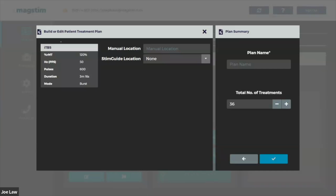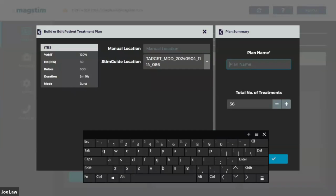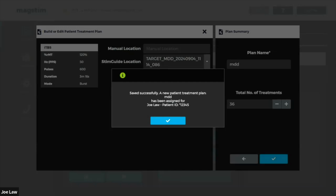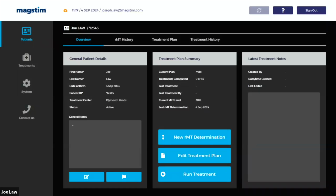I've selected iTBS theta-based, but now it wants to know, where do you want to treat the patient with theta-based? Well, we just saved that at the very end of our mapping process. That's what you can see here, the target with the date and time that it was done. I'll select that. It wants a plan name. You can name it whatever you like. I like to name it what the indication is, so I'm going to name it MDD. It'll always default to 36 total number of treatments because that is clinical standard, but you can adjust that as and when you want. I'm going to click check to assign the treatment plan. That is the treatment plan done.